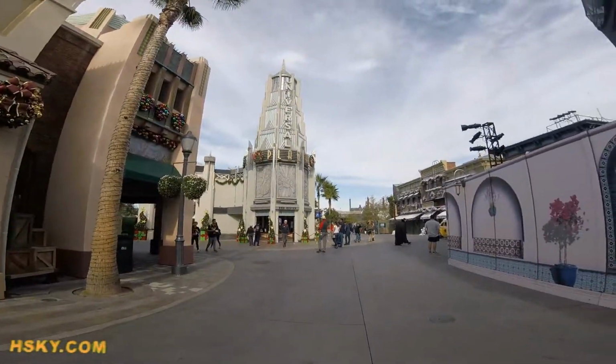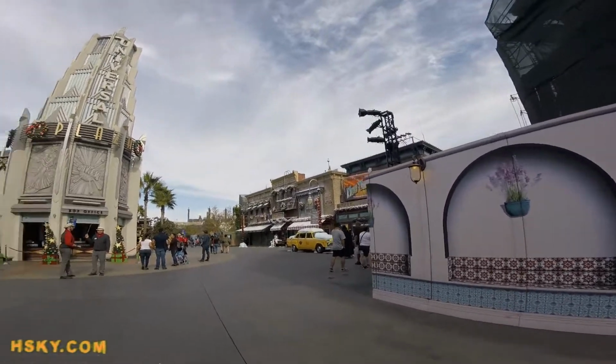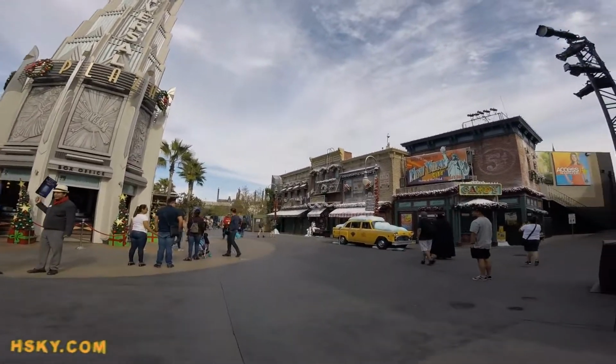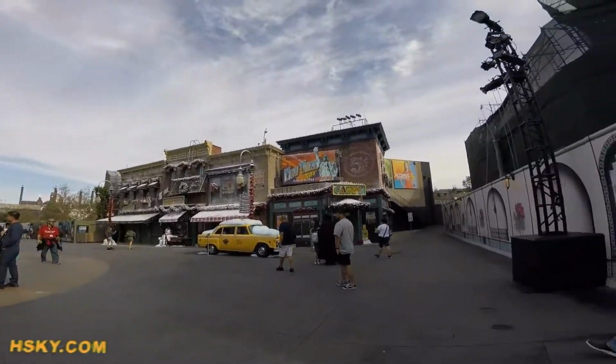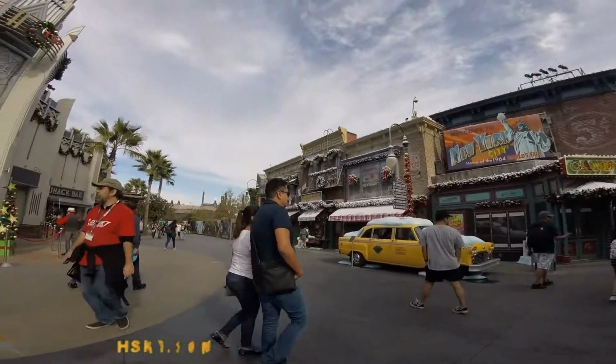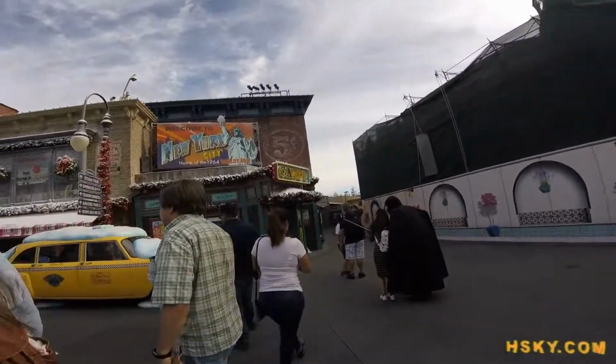The music is really loud. As you know, music is a YouTuber's number one enemy. So I'm going to have to scream really, really loud so you can hear me. And plus there's the construction. It's amazing, so loud. Okay, so too many things to cover.